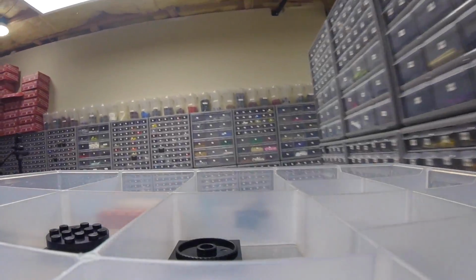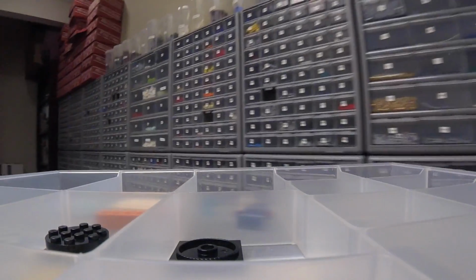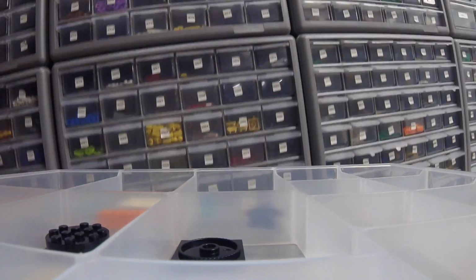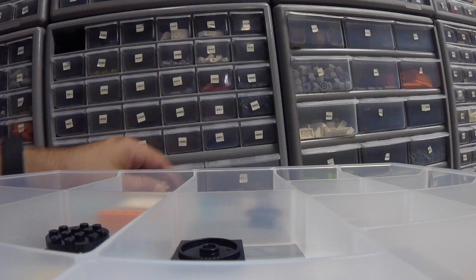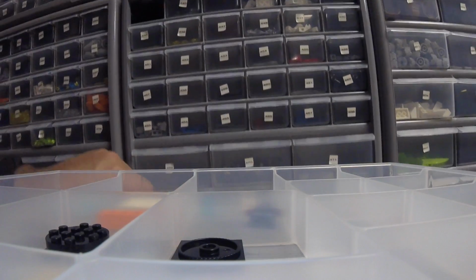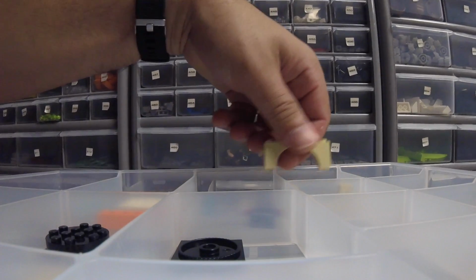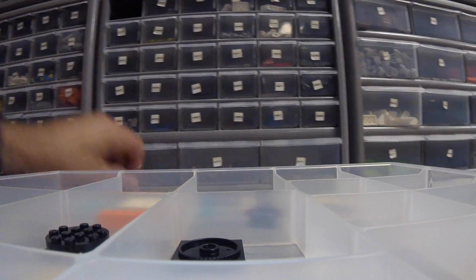472. That's not how many she got, that's the drawer number. And one time my wife was like, oh, this was wrong. I didn't have the drawer number, and so it was the part number. She thought the quantity was the part number. I was like, no. Those are arches there.